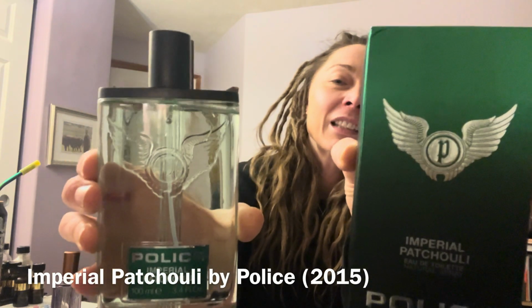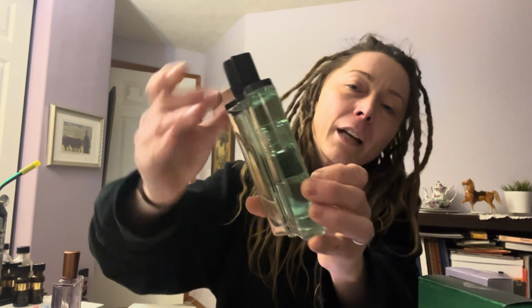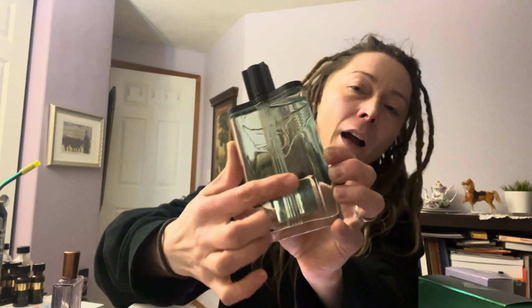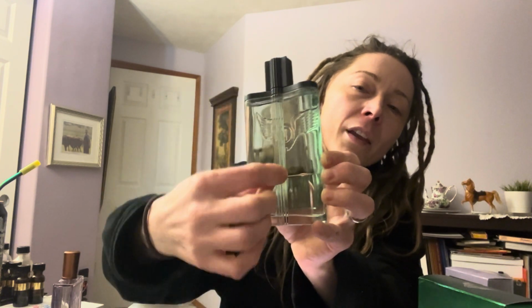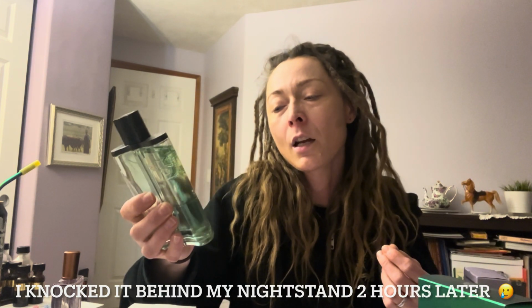It's 100 milliliters. And I'm going to show you this bottle. It's just kind of interesting. It's curved inward in the back, and then there's this ridge going up the back. This is the kind of bottle that you've got to be careful you don't knock over because it's tall and thin. But it's called Imperial Patchouli.